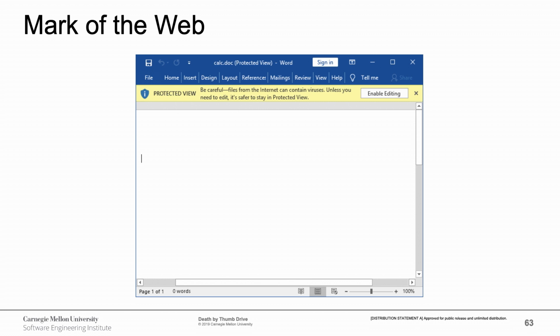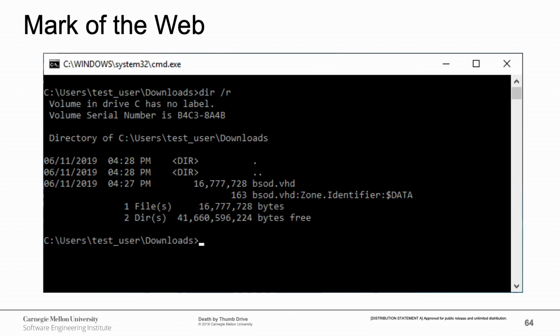If I open up this Word document, it says, hey, I've opened this in protected view. It runs with low privileges, lower than even a restricted user. So basically, it keeps me safe. But how does it know that? How does it know that it came from the internet?